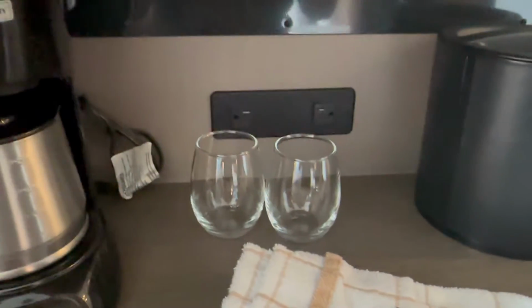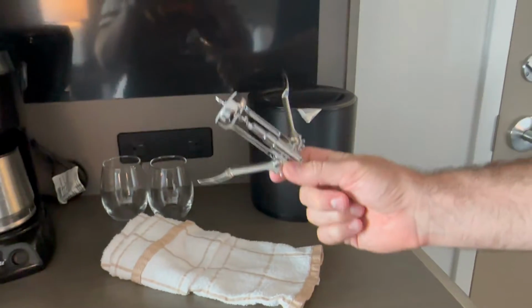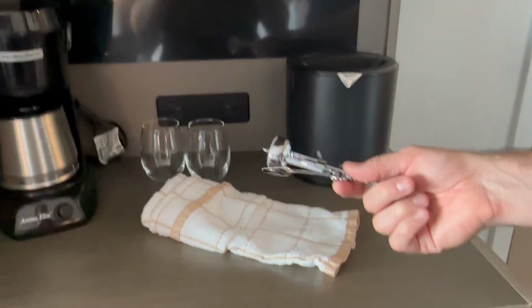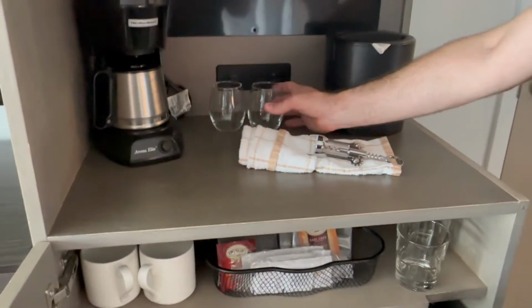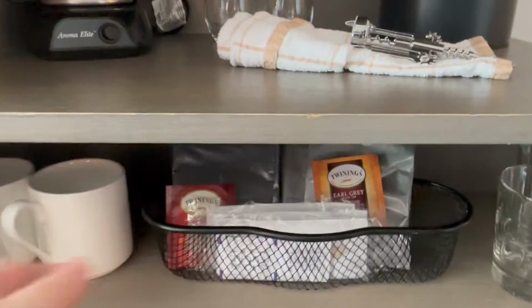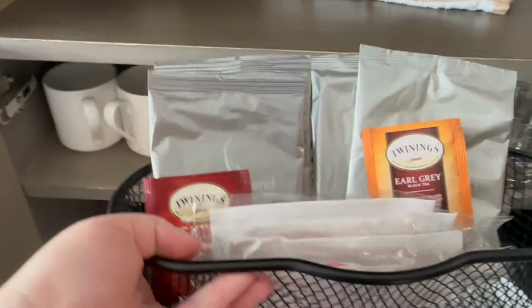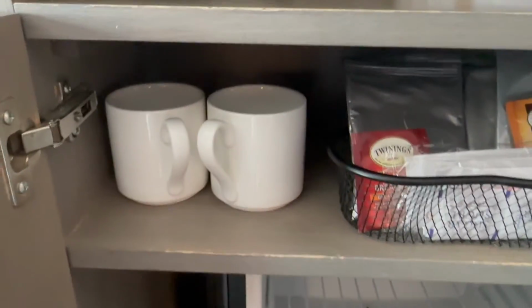We got a couple little wine glasses, an ice bucket. This actually bothers me, that's a basic wine bottle opener. It's a nice touch for a hotel room to give you a wine opener, and the wine glasses. They know people who might want to bring wine. And these are real glass. I've got a couple regular glasses down here, and your teas and your coffees and packets of sugars and creamers, and then a couple of actual coffee cups in here.